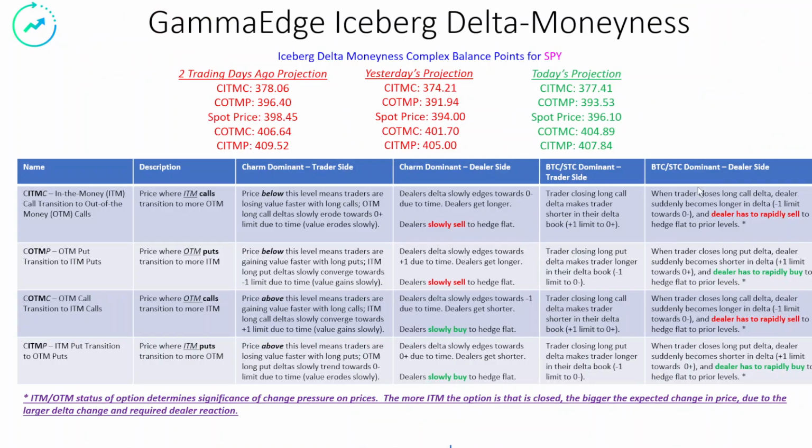Taking a look at the delta moneyness, we are projected to drift higher. Just be aware of that. This is for the SPY, and I urge everyone, I know there's a lot to read here. We've had some comments that there's too much to read. You need to read this, period.